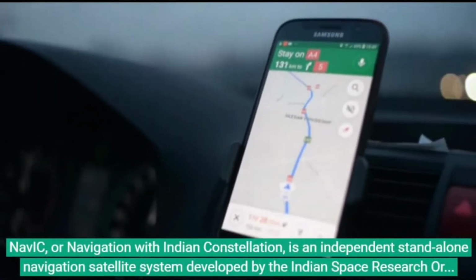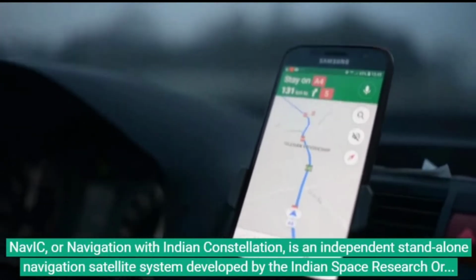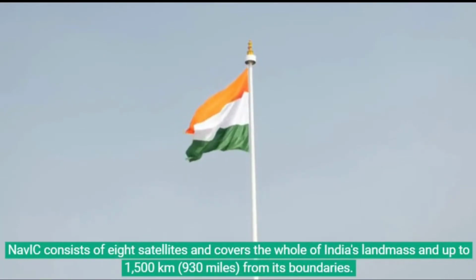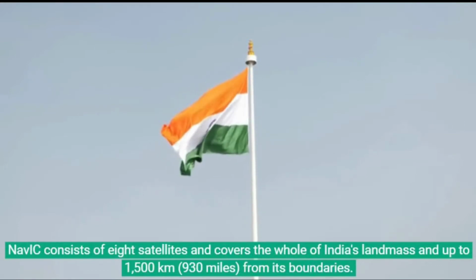NavIC, or Navigation with Indian Constellation, is an independent standalone navigation satellite system developed by the Indian Space Research Organisation, ISRO. NavIC consists of 8 satellites and covers the whole of India's landmass and up to 1,500 kilometers, 930 miles, from its boundaries.